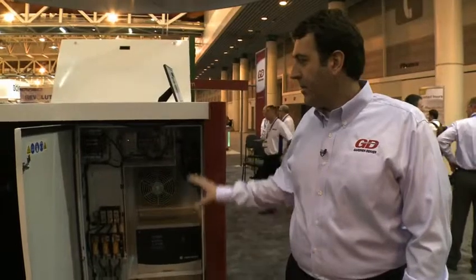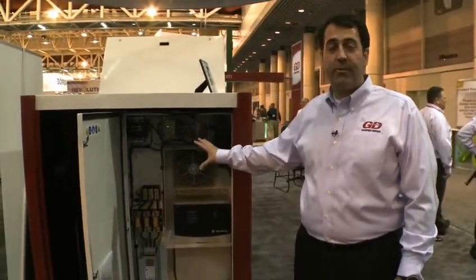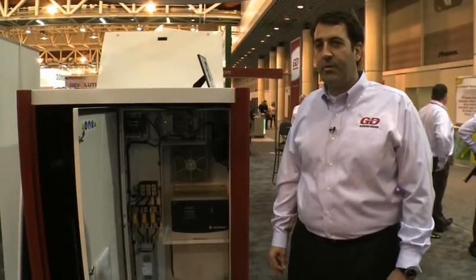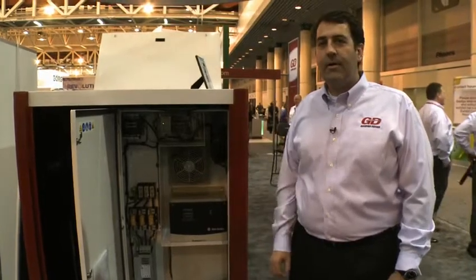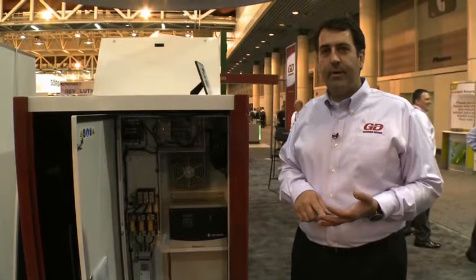Everything is hands-on right here, okay? Everything is done for you at the factory. It also has an auxiliary fan to keep the VFD cool, and filtration. A lot of thought in the process has been put into the variable speed drive tied with the AirSmart controller.